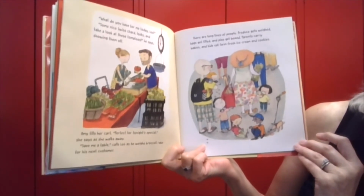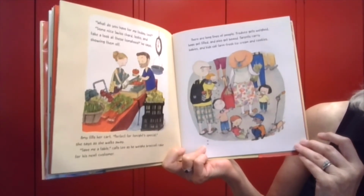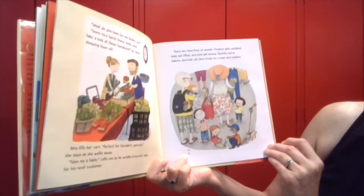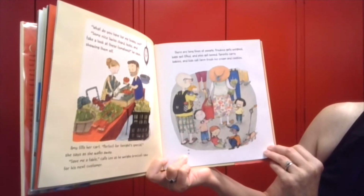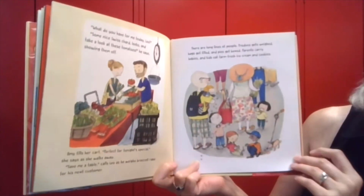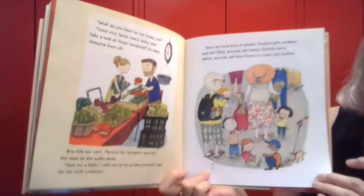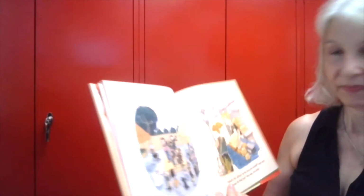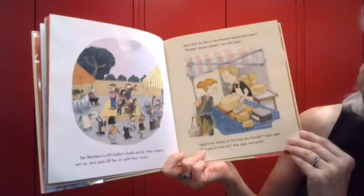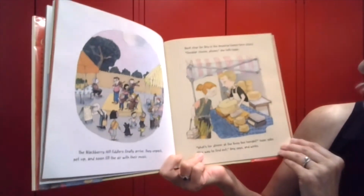"Save me a table," Leo calls as he weighs broccoli rabe for his next customer. There are long lines of people. Produce gets weighed, bags get filled, and pies get boxed. Parents carry babies, and kids eat farm-fresh ice cream and cookies. The Blackberry Hill Fiddlers finally arrive. They unpack, set up, and soon fill the air with their music.